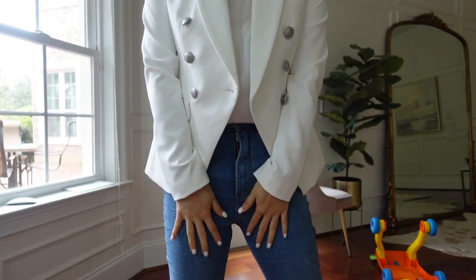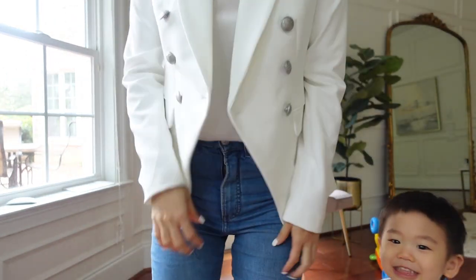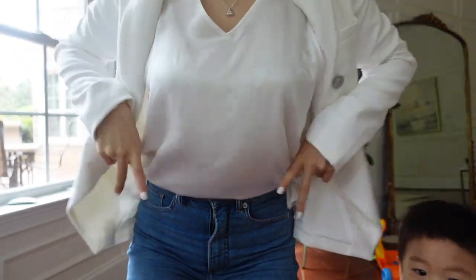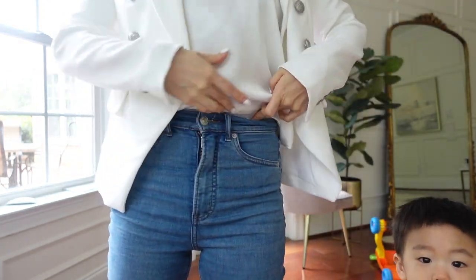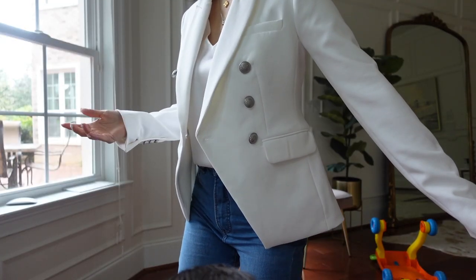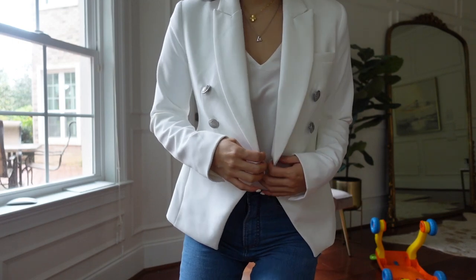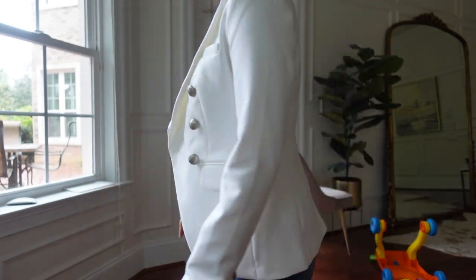Today I'm wearing just blue denim and white sneakers. Hi! Caleb, say hi! And I have a silk tank from Lily Silk. This is a really simple style, but I love the finish. It's quite shiny. And this blazer is from Express and I got the tan color. I loved it so much, so I went ahead and got the white one, and I went with the extra small to check it out, and I love the fit.